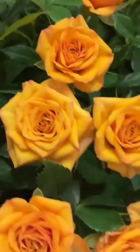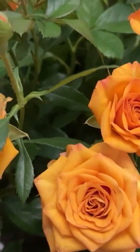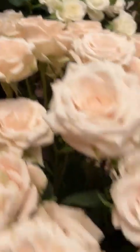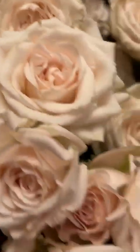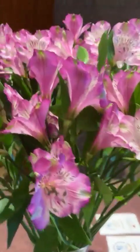This is an interesting hue. Look at that. It's a spray rose. So many, many rose growers brought in. Notice how many white are included. Quite a bit of white, and then the creamy, bit of the peachy. And then we'll go on around to the next table. Take a look at this. Alstroemeria.